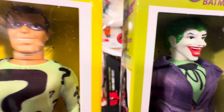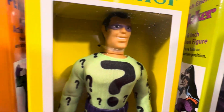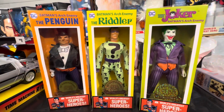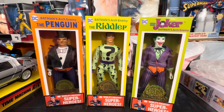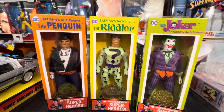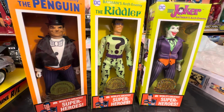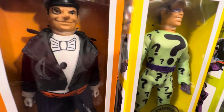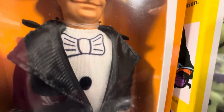Not the bad guys you wanted. Maybe MEGO could have made some different bad guys. But these were the classic ones that came out in the early 1970s to do battle with Batman and to do battle with Robin and Superman and Aquaman. These were our classic bad guys. And they're made beautifully in the likeness of their 1970s counterparts.